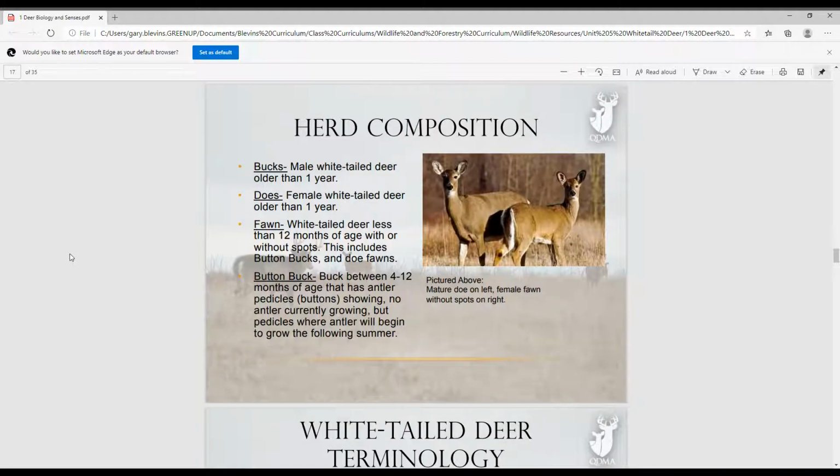Herd composition. So these are terms everyone probably should know at this point. Bucks are males, does are females, fawns are deer less than 12 months of age. A button buck is a buck between 4 and 12 months of age. So he'll have little buttons on top of his head. So if you look, actually that one is not. That's a female fawn, but they'll have these buttons right here up on the top of their forehead where their antlers will be the following year. Those are called button bucks.